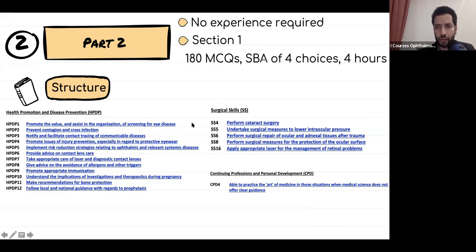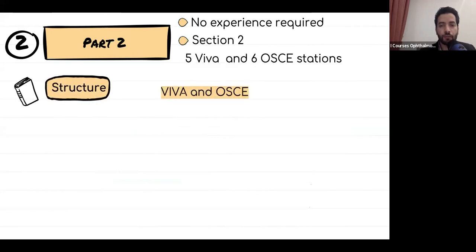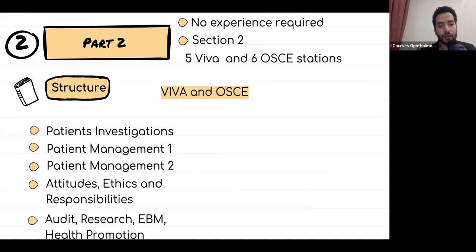When you pass it, you are eligible to sit for the final part, or the oral part, with 5 VIVA stations and 6 OSCE stations. What is the structure of these VIVA and OSCE stations? The VIVA will be about patients' investigations, a station about patient management 1, another station about patient management 2, a station about attitudes, ethics, and responsibilities, and another oral session about audit, research, and evidence-based medicine, and health promotion and disease prevention.